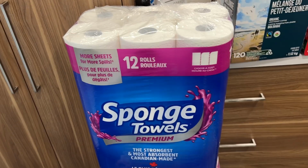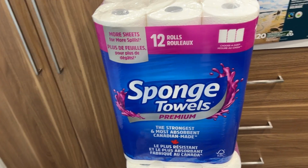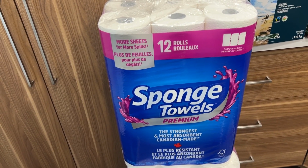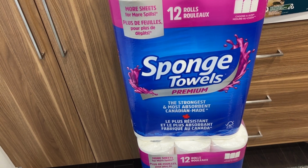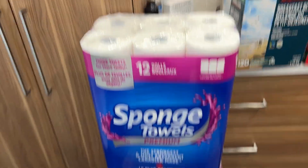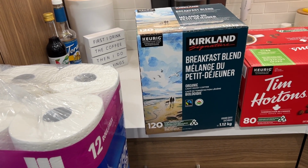So first thing on my list, it's paper towels. They were on sale. So regular price $24.99, but, well, yes, two times $24.99, but it was $11 off. So $49.99 minus $22. I am not doing math, but it was a good price. Then we have the K-Cups from Kirkland for $120.